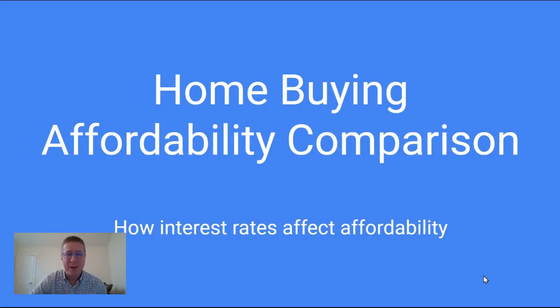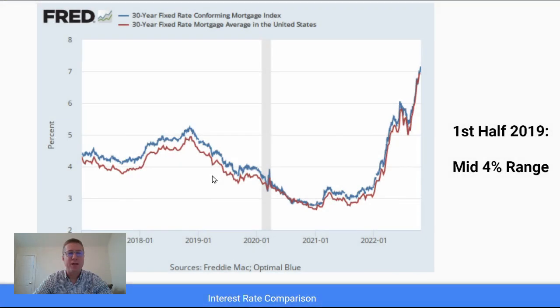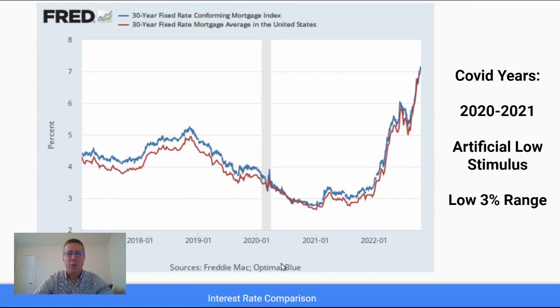Home buying affordability comparison: how interest rates affect affordability. Looking at the first half of 2019, pre-COVID, we were in a mid 4% interest rate for most of that time. The second half of 2019, rates were still trending down, getting to the low fours, upper threes. The COVID years of 2020 and 2021, we had artificially low stimulus, which pushed rates down into the low threes for most of these 2 years, and in some cases even under 3% on a 30-year mortgage, which is almost like free money.